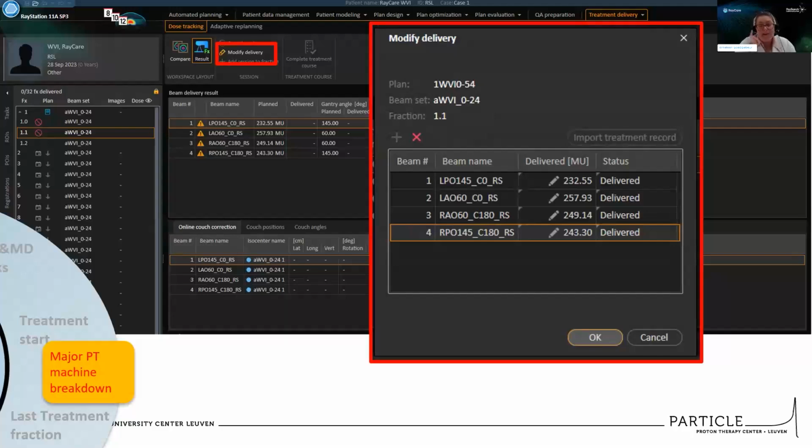Needless to say, this is really a 4-eyes kind of task. So this manual manipulation is essential in us keeping track of the correct amount of delivered dose in our RayCare treatment progress tracking.